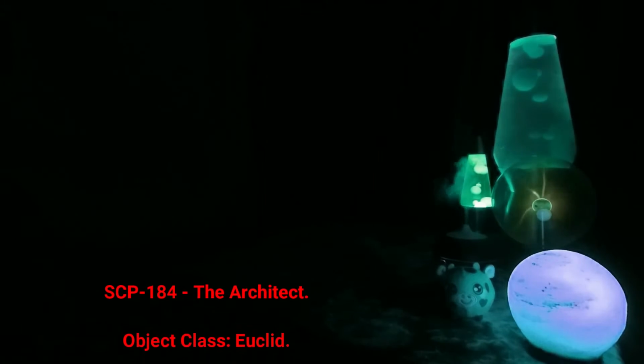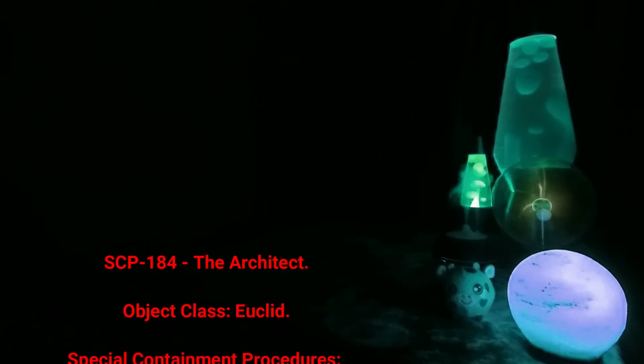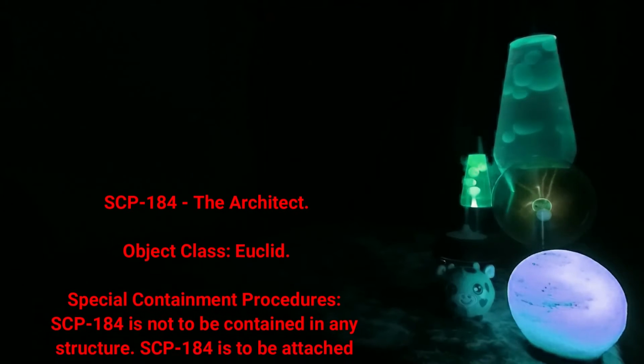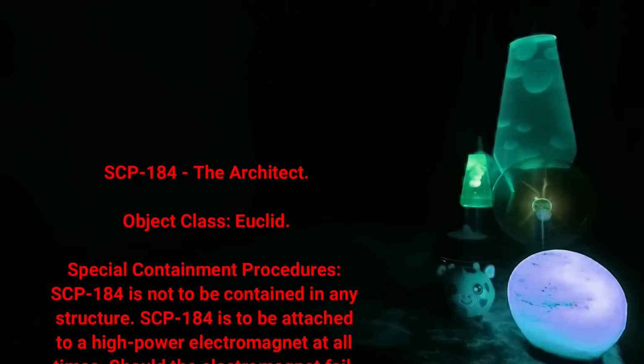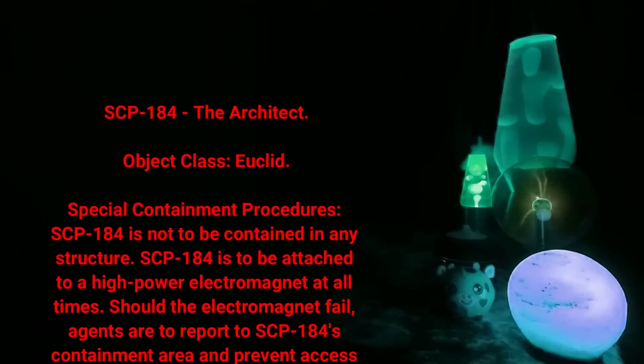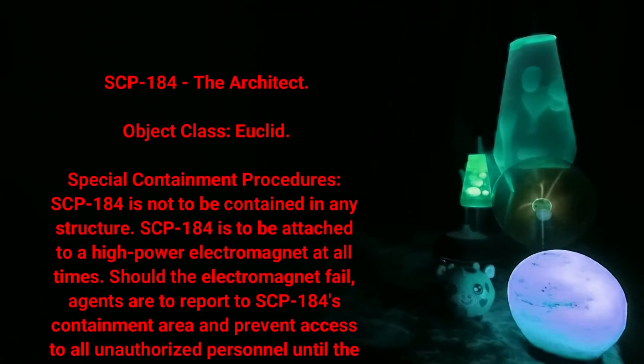SCP-184, the Architect. Object Class: Euclid. Special Containment Procedures. SCP-184 is not to be contained in any structure. SCP-184 is to be attached to a high-power electromagnet at all times.